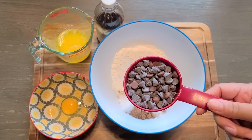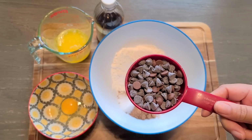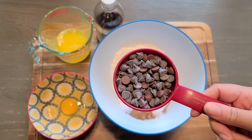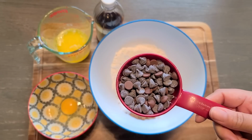I just buy the big bag at Costco, and whenever it's almost empty, I re-up. And so right now we have a little mix going on, but this is like the only way to never have to always buy chocolate chips. Just buy the big bag at Costco once and you're done for like a good 1-2 years, depending on how much you use this stuff.